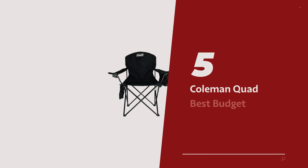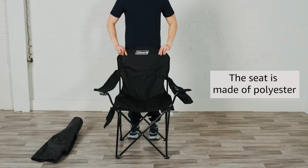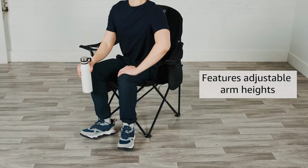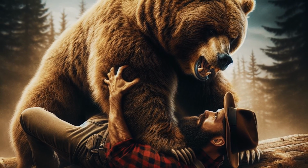Number 5. Coleman Quad, our pick for best budget camping chair. When it comes to camp chairs, you could say that the Coleman Cooler Quad chair is the MVP of the squad. We put this chair through its paces on 3 group camping trips and in backyard chill sessions for a solid 6 months. And let me tell you, it's tougher than a grizzly bear wrestling a lumberjack.